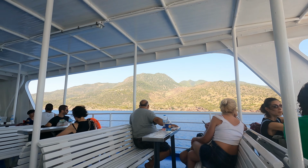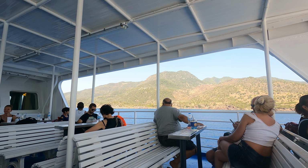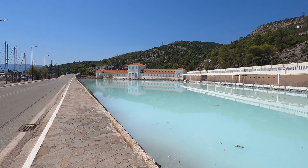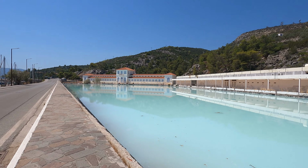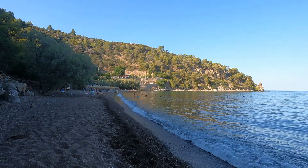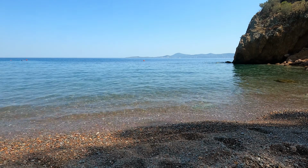It's probably about a 2.5 hour drive from Athens. What is really unique to Methana is that it's a volcano. There are actually several volcanoes on this very small peninsula. That's what it's known for, because it used to have all these thermal baths that you could go to. Now, unfortunately, none of the organized ones are really open anymore. It's not as bustling as it used to be. But there are some around the beaches that you can go and explore.